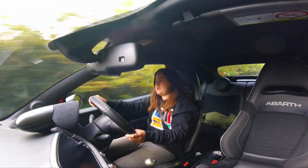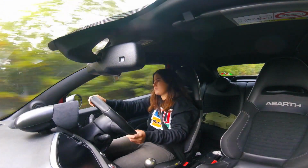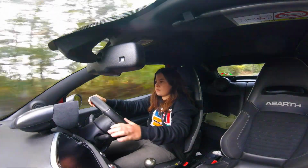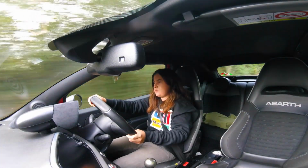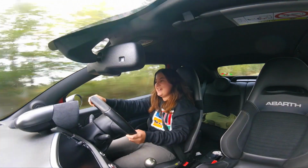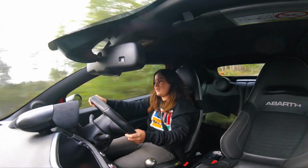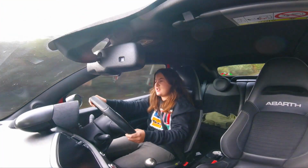Just have to keep both hands on the wheel. Very bouncy. Right, we're going for the overtake guys, here we go. Oh, massive bangs, whoa! Oh my god. Oh. This car is nuts.